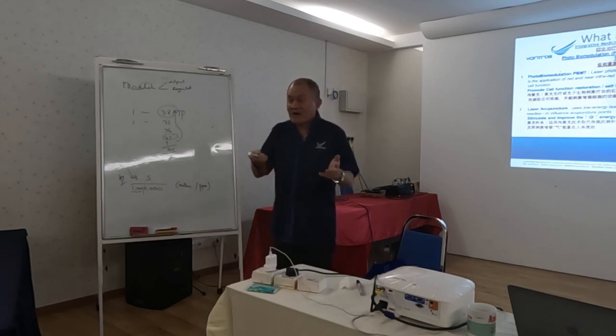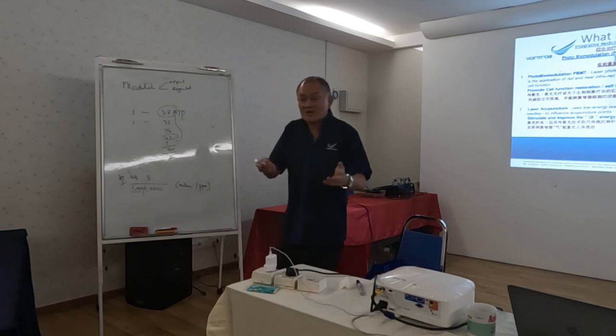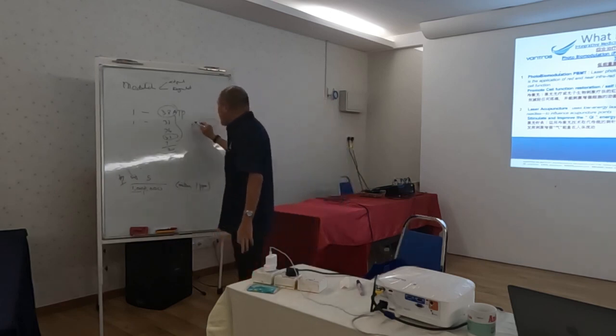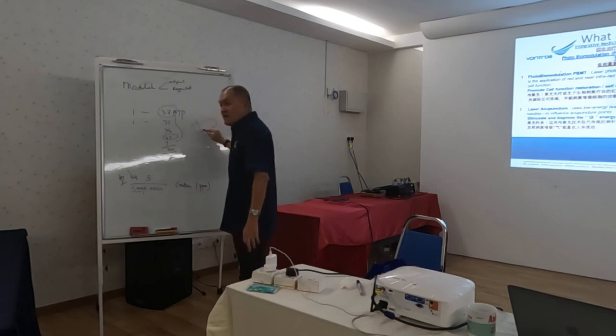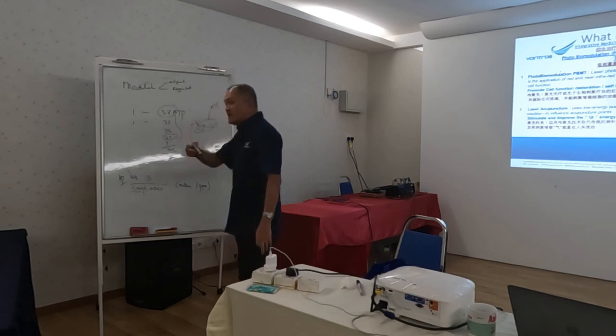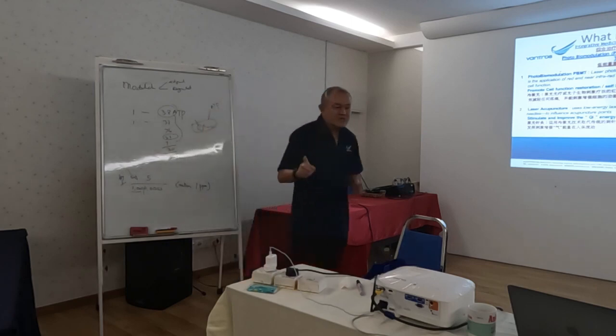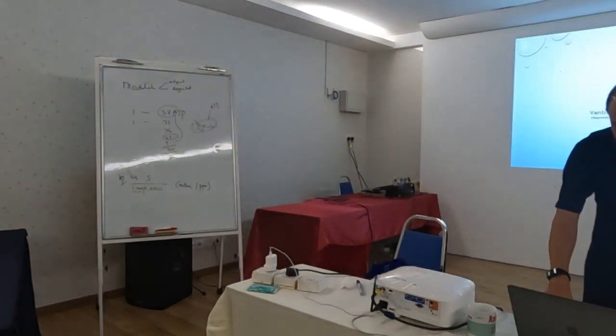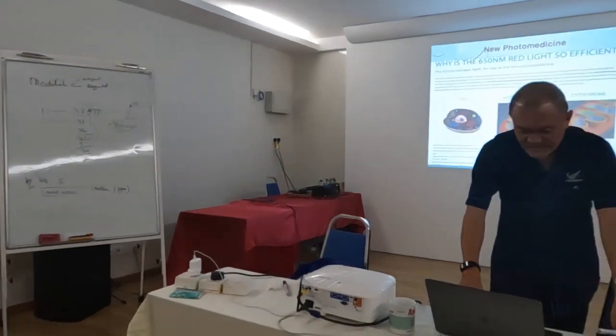Yes, our iron laser. See, the iron laser, why? When the iron laser goes through the mitochondria and stimulates the cytochrome to produce ATP, does it go through the digestion system? That is why this photo comes in. I want to explain to you, then you will understand why our product is so unique.